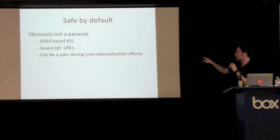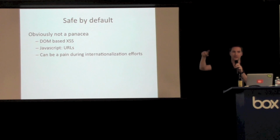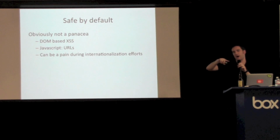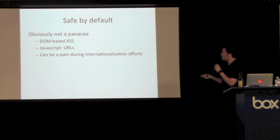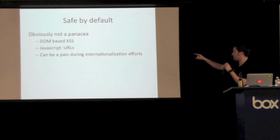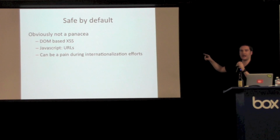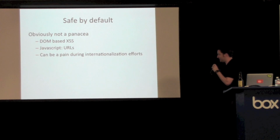DOM-based XSS, this was by far, as far as XSS, our biggest vulnerability class that we saw here, because you're dealing with user input that's being rewritten into the DOM that's not even going to the server. So it's not sanitized, it's going to be happening in the browser there. This isn't going to protect you against DOM XSS. It's not going to protect you against some weird cases like JavaScript URLs, right? If you're constructing URLs off of user data, javascript:alert(1) is not HTML entities that are going to be actually encoded there. And then a pend during internationalization efforts.